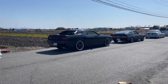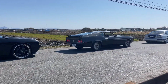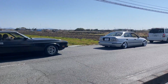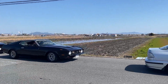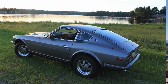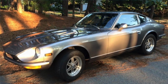That's something you don't see very often in Japan. It was a Dodge Charger and then a Mustang right there. Good old American muscle car. Let's see if I get a thumbs up. Hey! So back in the States, I used to have a Datsun 260Z that I renovated, and I used to get thumbs up all the time. I really appreciated it.